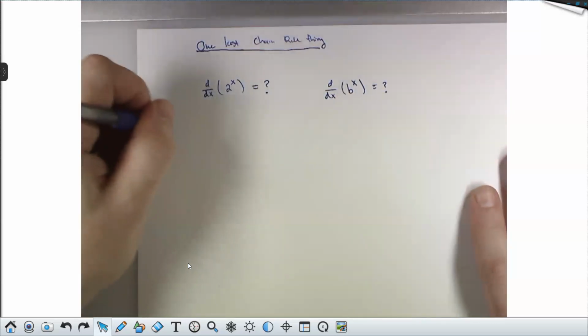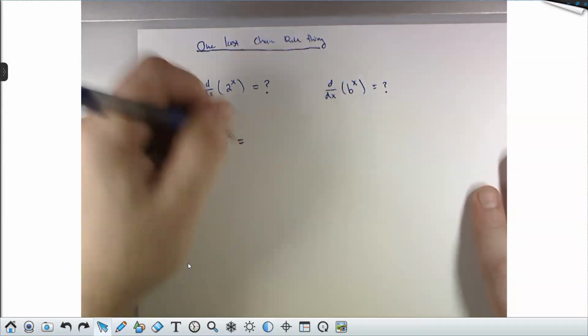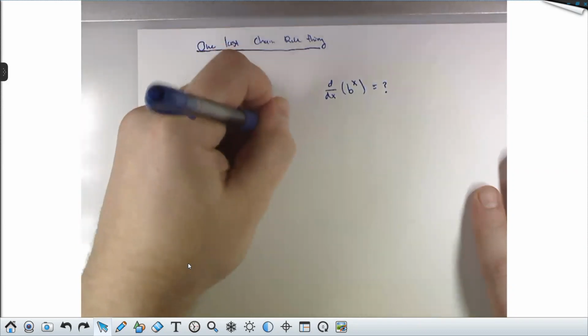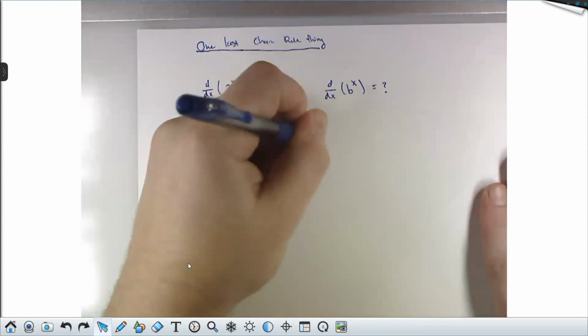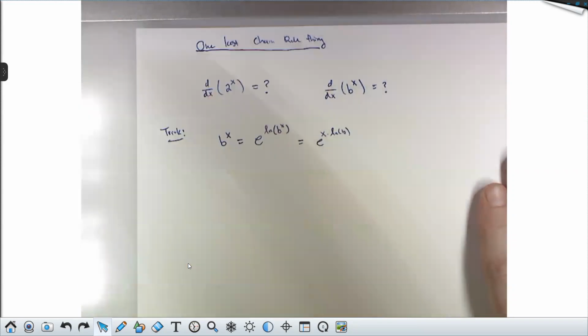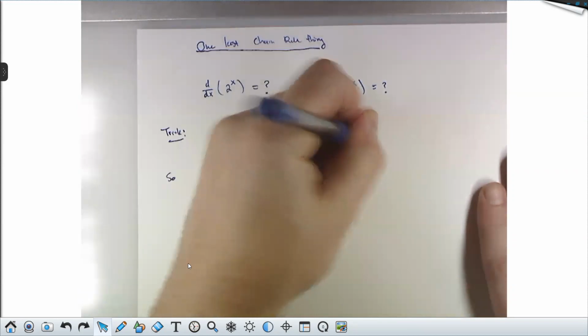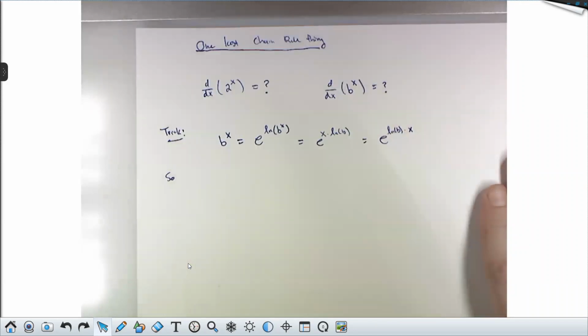The trick here is that b to the x is the same as e to the natural log of b to the x. In fact, anything is e raised to the power of the natural log of that thing. And then by the rules for logarithms, I can write this as e to the x times the ln of b. And if you want, you could write this as e to the ln of b times x, like that, with the x outside the log.